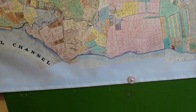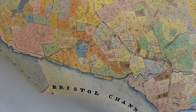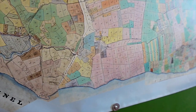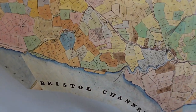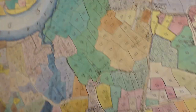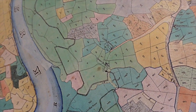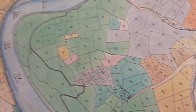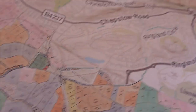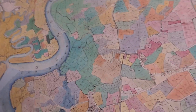Somewhere here, ish. Yeah, I think. But we also could be there. But I think... No, we're not. Yeah, we must be here somewhere, because that's the ocean. So we must be here somewhere. There's Chepstow Road, yeah, so that's it. Yeah. We're here somewhere. Figured it out though.